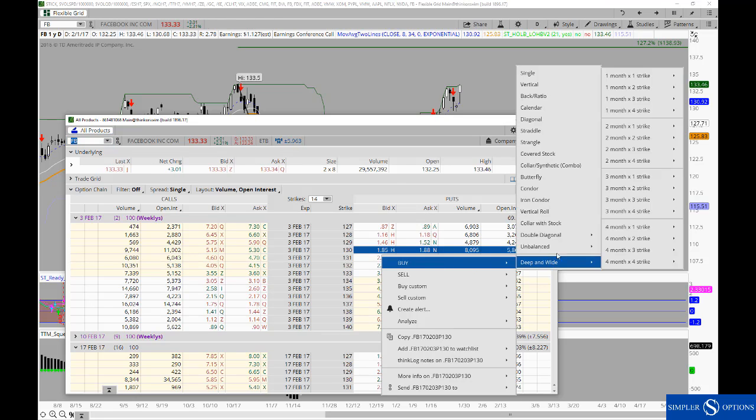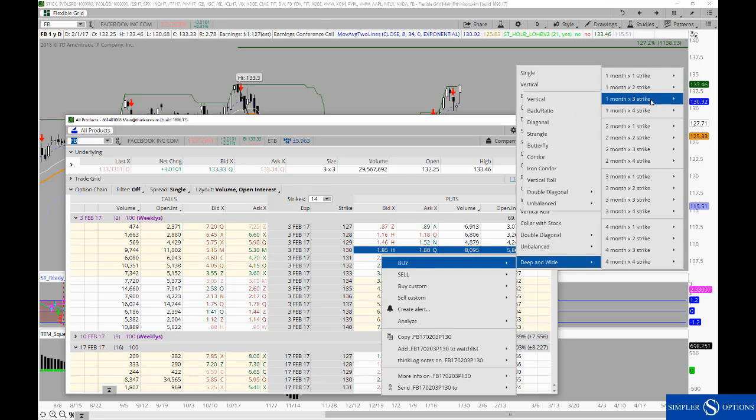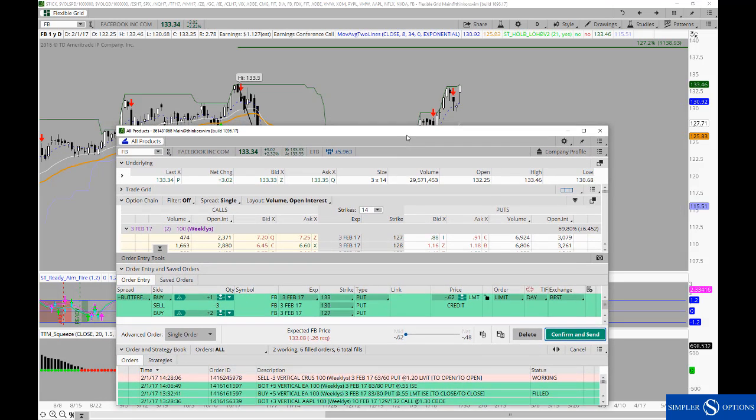But let's look at buying an unbalanced fly, and let's do it $3 wide to get started and see if I can still bring in a credit with that strategy. The reason why I like taking in a credit on these is that anything that resolves to the upside will still make you money. So let's try it a little bit wider, as that does still yield a credit. Let's go ahead and go out all the way $5 wide on each side. And I think this is a pretty good way of playing Facebook.